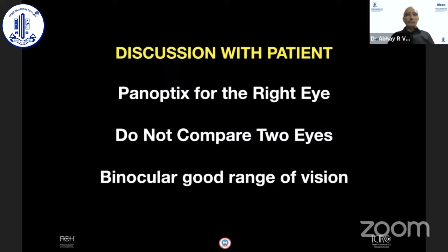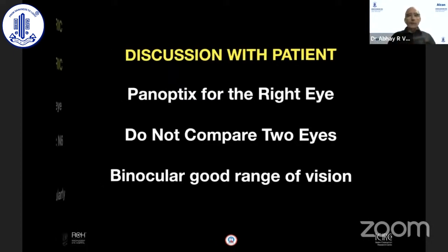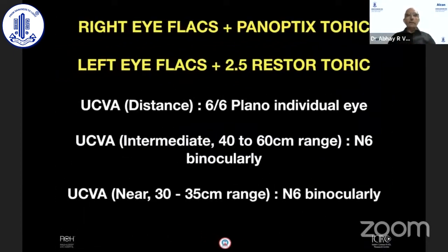We warned him that please do not close one eye like most of my patients do with the second eye. They always complain that I paid more for the second eye. It was painful on the table, and I don't see as good as my first eye, which was done by my competitor across the road who charged half your fees. So I said, don't compare two eyes, use both eyes, and you will be very happy. And as expected, he was extremely happy with 2.5 in one eye.